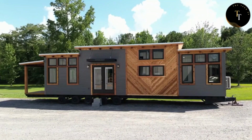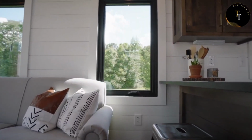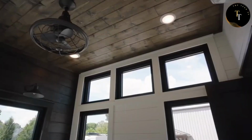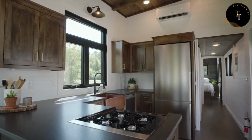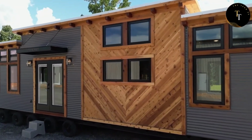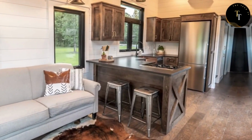Timbercraft Big Sky. Imagine if you're looking for a cozy home on wheels. The Big Sky is just what you need with 37 square meters of pure comfort. It's designed to meet all your needs. This rustic style home measures 13 by 3 m and has everything you could ask for, including a washer and dryer, dishwasher, refrigerator and stove. Inside you'll find a porch, living room, kitchen, bathroom, bedroom, and even an attic for overnight guests.